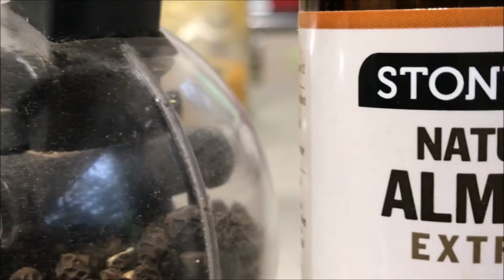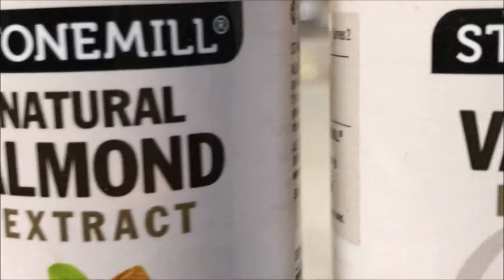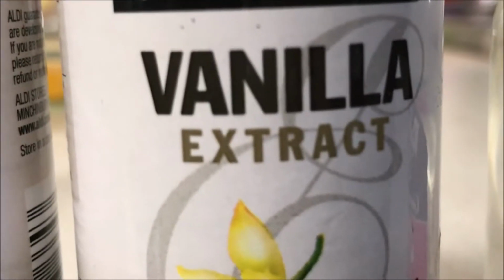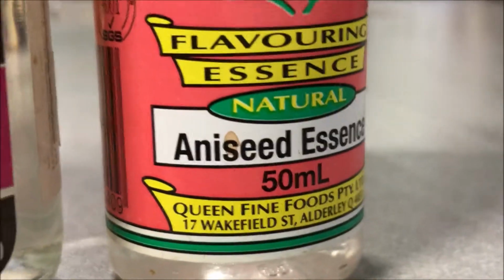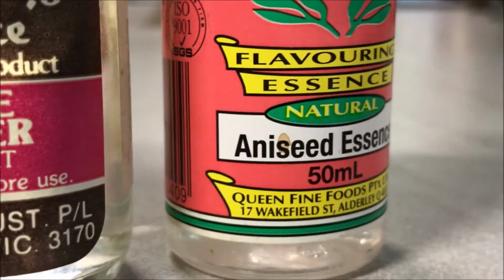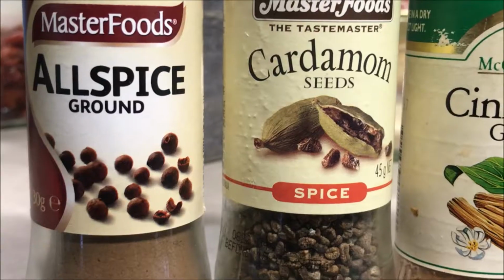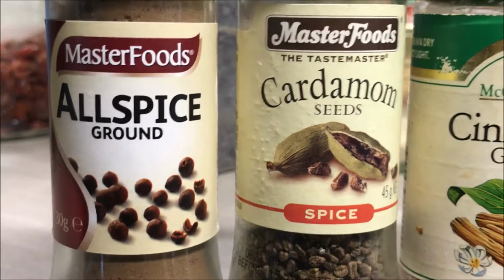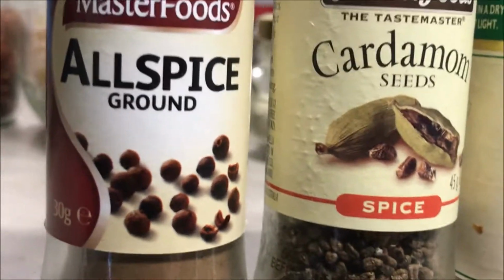And talk about the extracts, I would have my favorite almond extract and also vanilla extract, rose water and aniseed essence. These are just to give you an idea what you can have in the kitchen. As for spices, these are the ones that I have always.